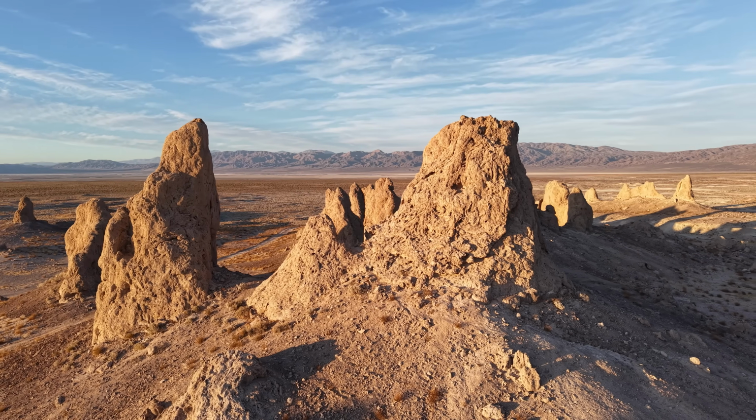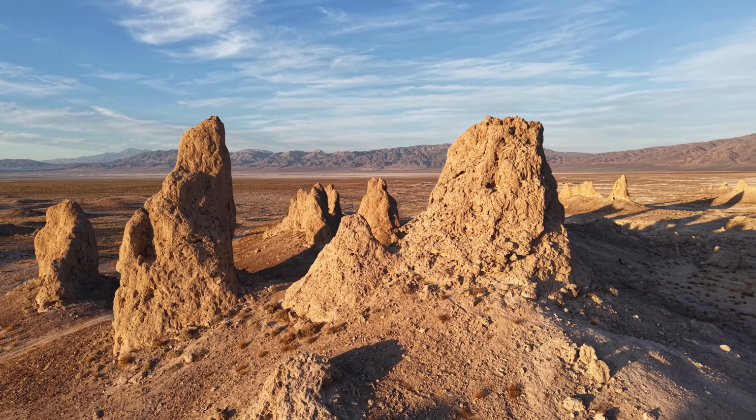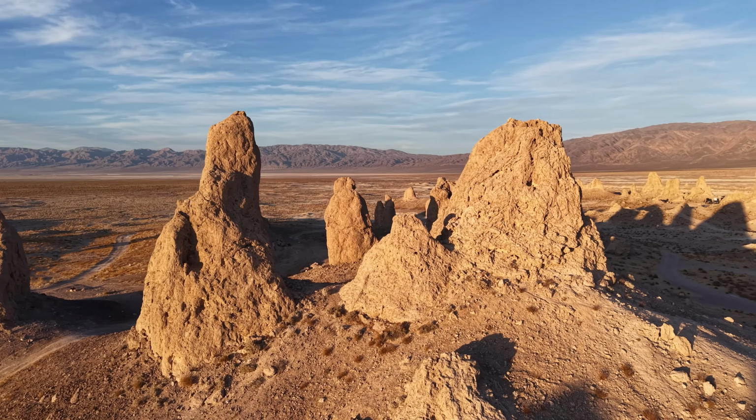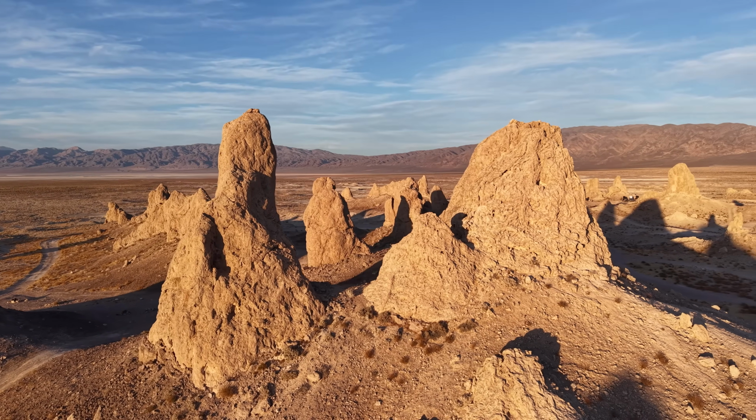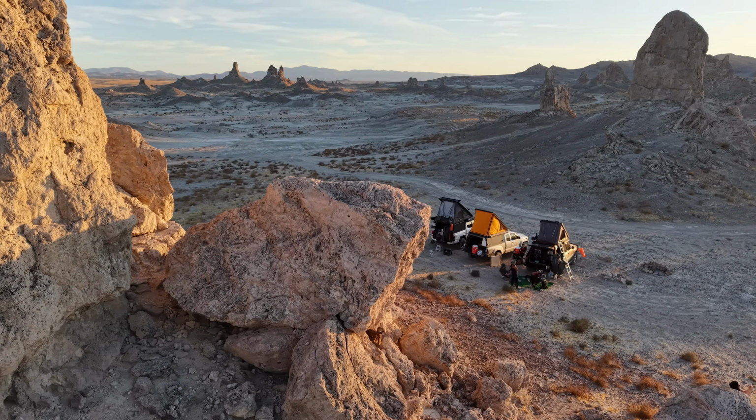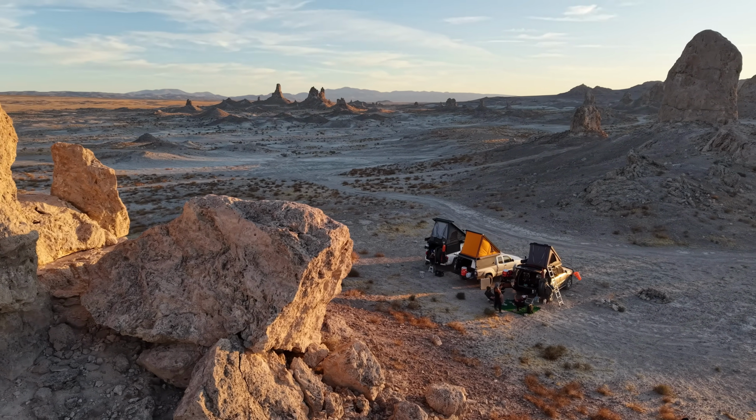As the sun sank, the pinnacles were illuminated in a vivid shade of gold. It was a stunning sight. And it only got better once the sun dipped below the horizon.